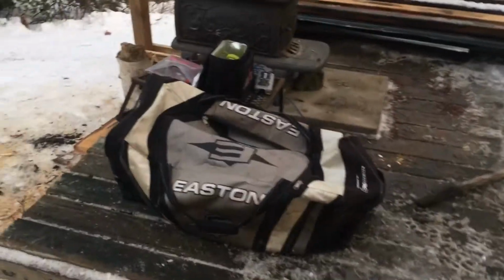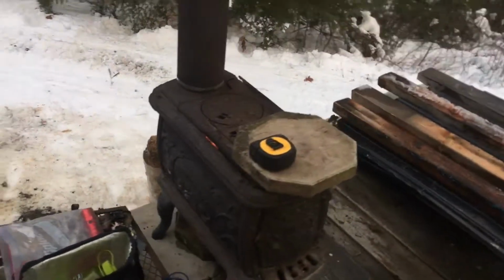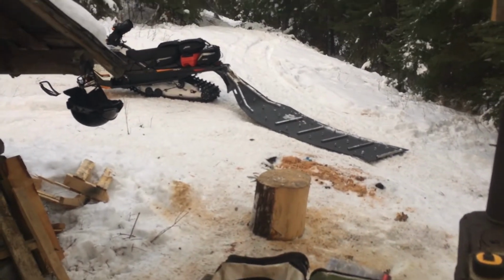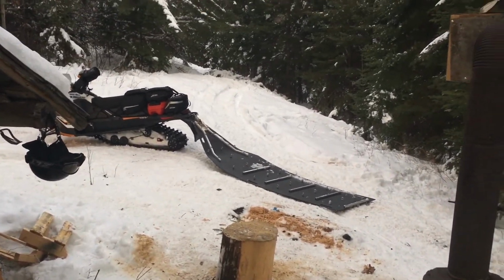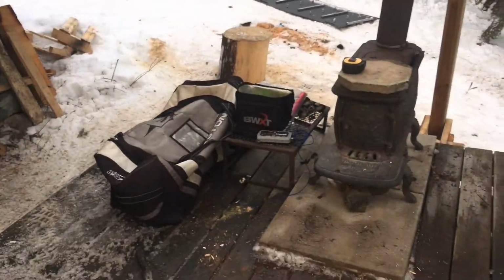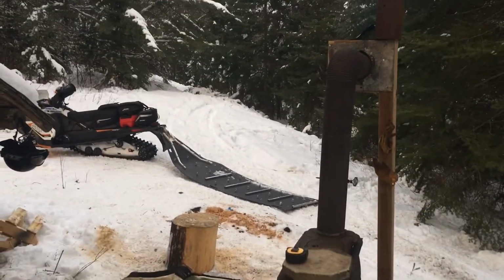Anyway, I'm pretty well just getting packed up. Got the carry-on back on the sled. We're gonna head out of here. This is probably the latest I've ever been at the cabin, so I'm definitely gonna get to the truck at dark. But it's a good day.